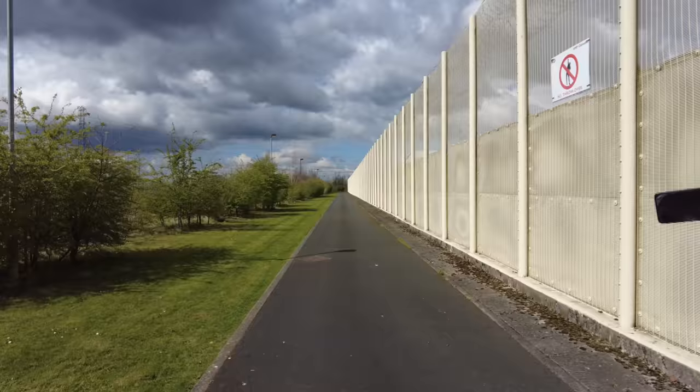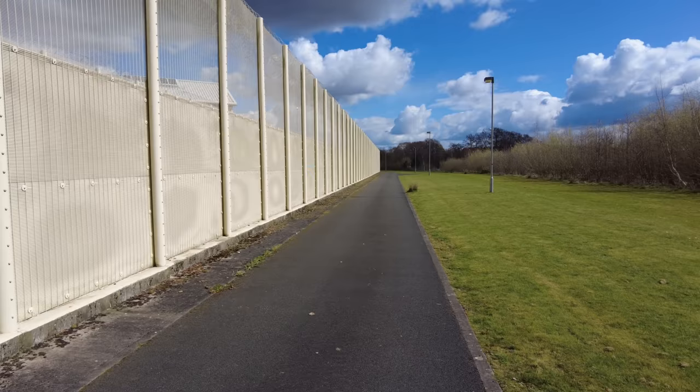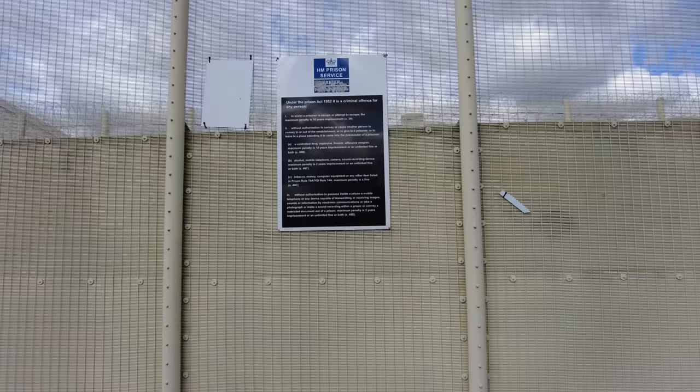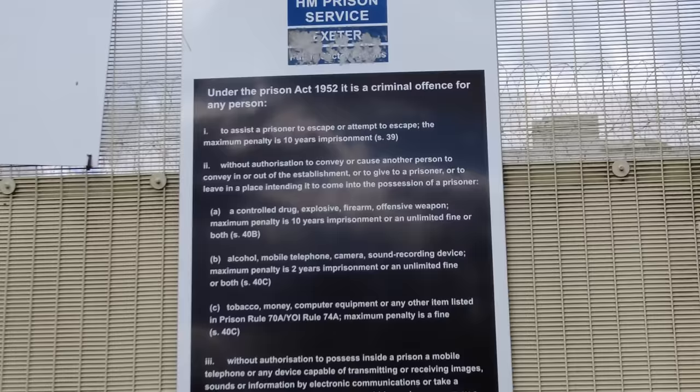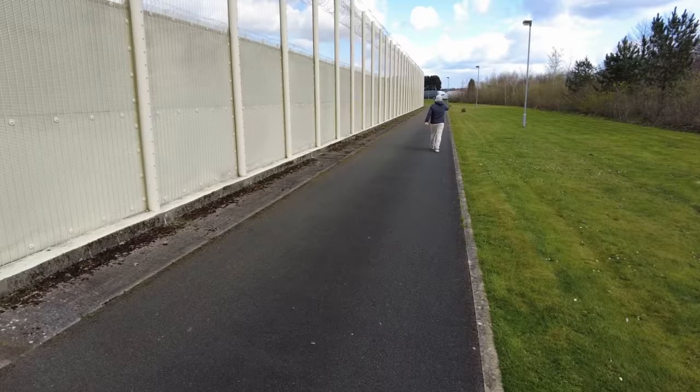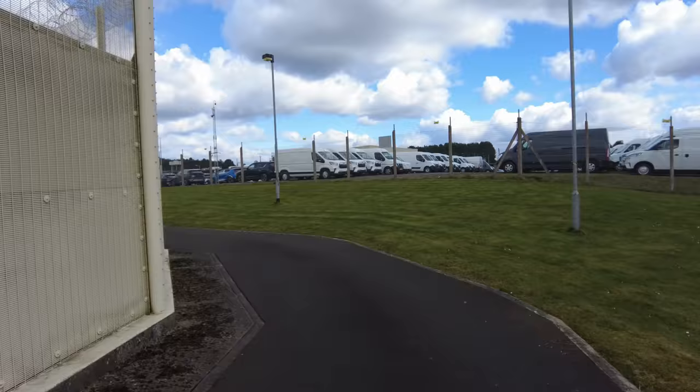So as we continue to walk around this perimeter, we thought we was getting somewhere. And then we come around the corner and see this. Oh my God. So let's carry on. And here we have another recycled sign from HMP Exeter. I thought it was just a one-off, but no. Every sign on this outside in the back area where not many people would see it, they all seem to be HMP Exeter.